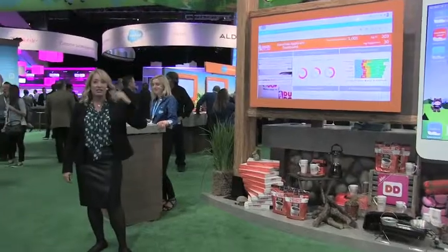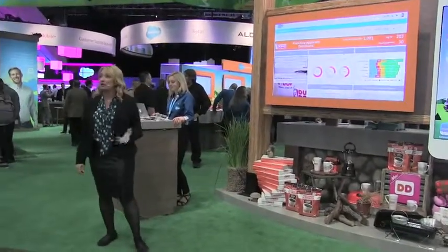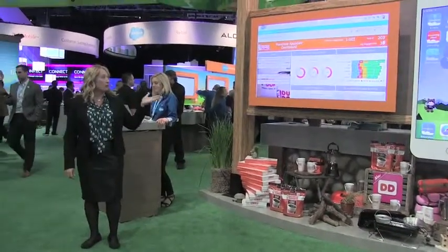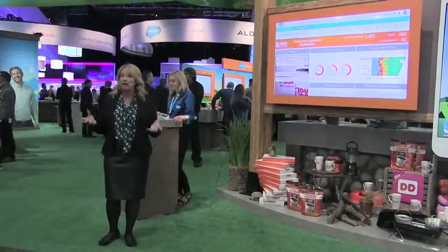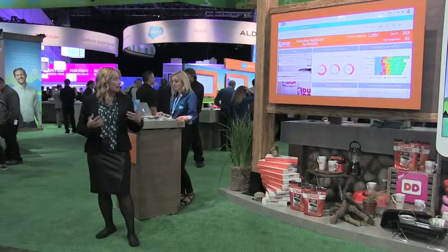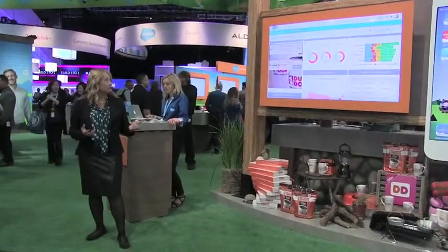So first thing I do when I come in the morning, I go ahead and I check out my B2B Marketing Wave dashboard, and this is built on Salesforce Analytics Cloud. And this gives me a great representation of everything that's happening across all of my marketing programs. I can just look here and see how my pipeline is doing. So I'd actually like to get some more information, and I'm going to go ahead and dig into the webinar.